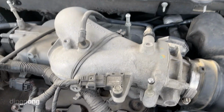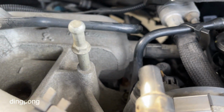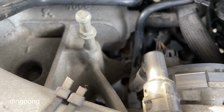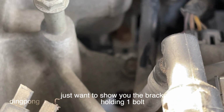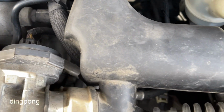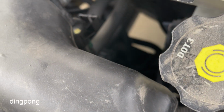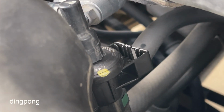And that one is right over here. Okay, right by this little hose right there, and it's just the one bolt holding it. Let me zoom right in for you guys. Yeah, that's the bolt holding the whole bracket, just the one. That's all you have to do, just undo that one, and you'll be able to get into that. Right there, to that POV right there. See, can you guys see that?